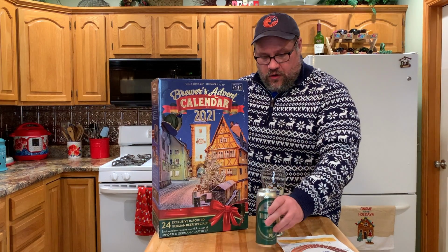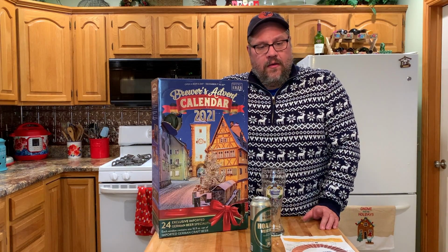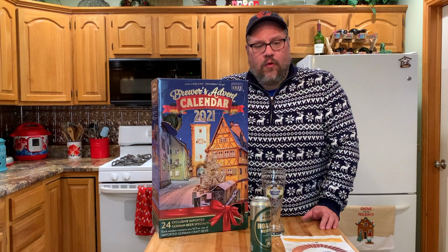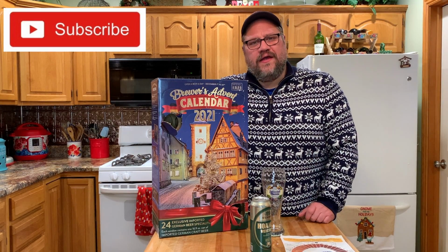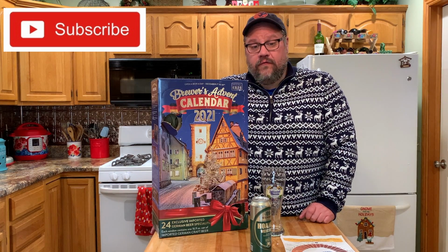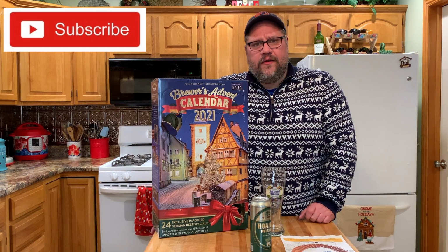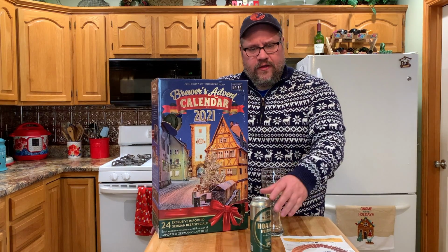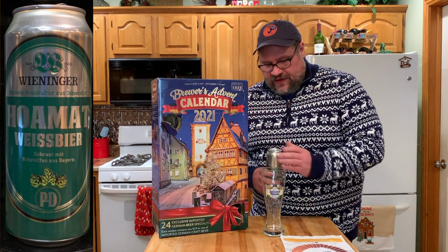So for the card, I have the stats on this one. It says Hoamat Weissbier, Privatbrauerei M.C. Wieninger, Teisendorf, Germany. Looks like this is 5.1% ABV, 9 IBUs, so very light there. As far as the ratings, it does pretty good. Untappd at a 3.43, Beer Advocate 3.47, although I should note there's only about 7 check-ins.